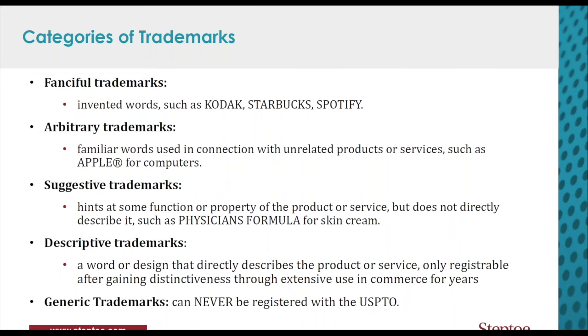And the next category is called suggestive marks. Suggestive marks are not as distinctive as the first two categories, but they can still be considered strong marks. Okay, what is a suggestive trademark? A suggestive trademark hints at some function or property of the product or service, but doesn't directly describe it. So suggestive marks often use words that embody some characteristics associated with the products or service. For example, Physician's Formula for skin cream, or Airbus for airplanes. And we also know, for example, Greyhound is used for bus services. So those are suggestive trademarks.